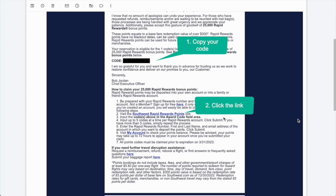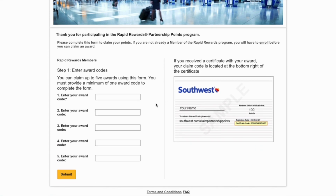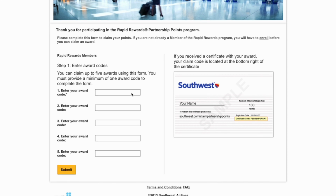Now that you found your email, scroll down and then you'll be able to see your code as well as the step-by-step on what you need to do. Go ahead and highlight your code, copy that, and then click on this link here to go to the Southwest Rapid Rewards Points website. The website should load and then you should see a field where you can paste your code into. If you have more than one code, paste them all in. I only have one code, so I'm going to go ahead and paste it here and then click submit.